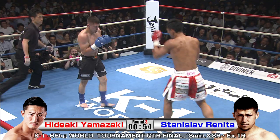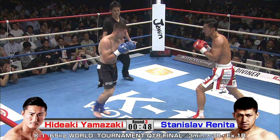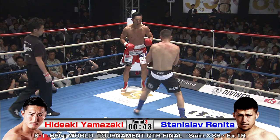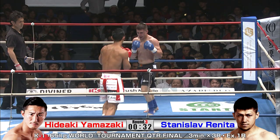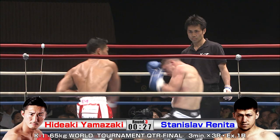Renita is looking for those short hooks over the top now, and even finding a little success there, glancing off the shoulder. But it's too little too late. Nice low kick, finally. I would have loved to see a lot more of those a lot sooner. This is how you do the first quarterfinal match of the tournament: you take your time a little bit, make sure you don't get hurt. And Yamazaki will be able to move into the next round, most likely, pretty injury-free.